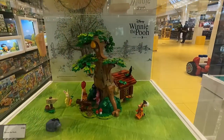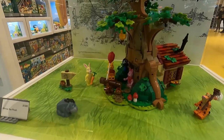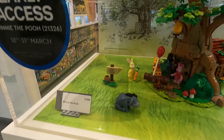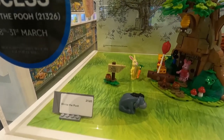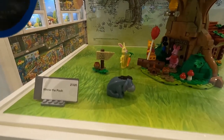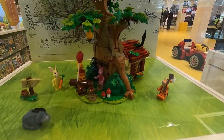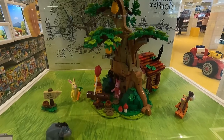It looks really good. Get the little log out front there where you got Winnie the Pooh sitting on that beside Piglet and Rabbit. A little sign there, 100-acre wood, with a pot of honey below it. There's Eeyore. Also, Tigger, what a brilliant minifigure. They look really good. Those minifigs are spectacular.